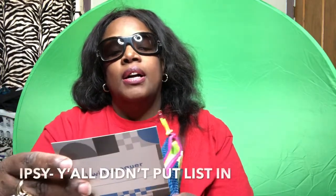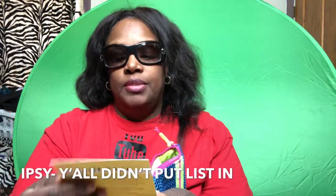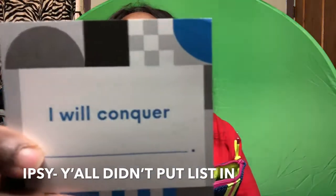Now, once I open it up, it's going to have a little card in there. It tells me what the items are. And this one is, I will conquer. And then it gives you information about the IPSY and, you know, just detailed stuff here. Yeah, that's just a single card. All right, so the next item that's in here is a charcoal wash-off mask.